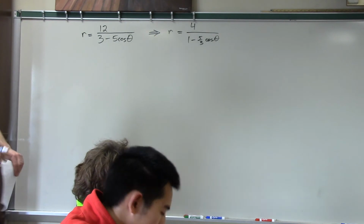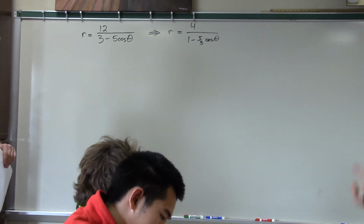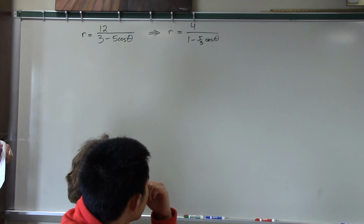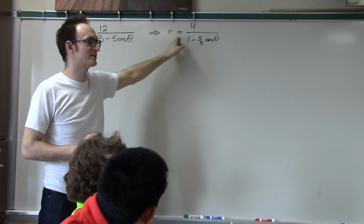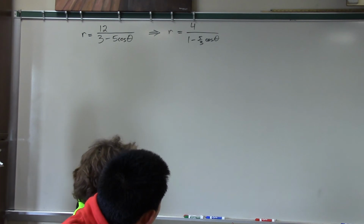One question. Do you just trash it? I did something called dividing the top and bottom by 3. Any ordered pair satisfying this equation will also satisfy this equation. It's like multiplying both sides of a line equation by 5 or something. So it's still the same line.